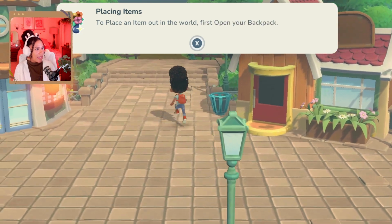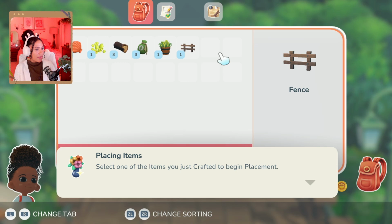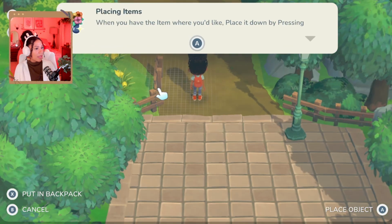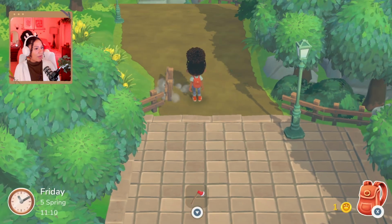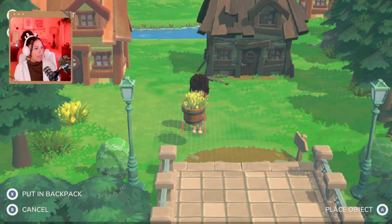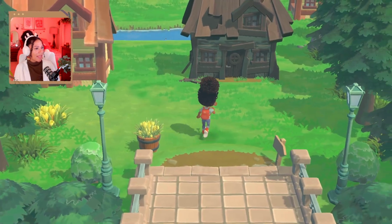So we've got one fence. We've got one single fence. That'll look so cute. To place an item out in the world, first open your backpack. Okay. Select and then begin place. Oh. Can I place it here? Oh, I can place it there. Okay. There's my flower planter. Okay, I'm gonna put it right here. Yay, okay, I did it. Do I go back and talk to Moss?